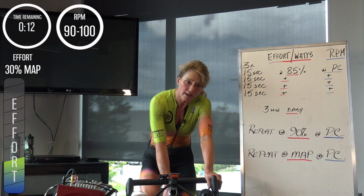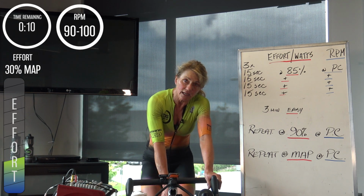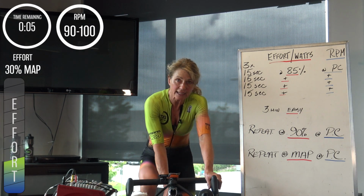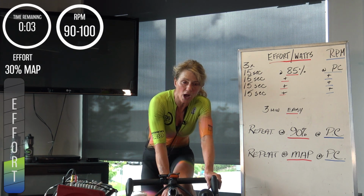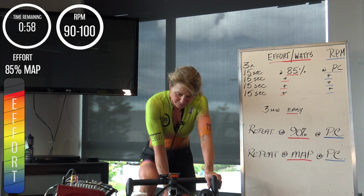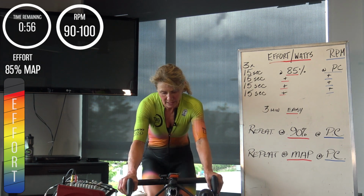Find your gear. Just over 5. In 3, 2, 1. Come on. Third one. Push it. Push it.